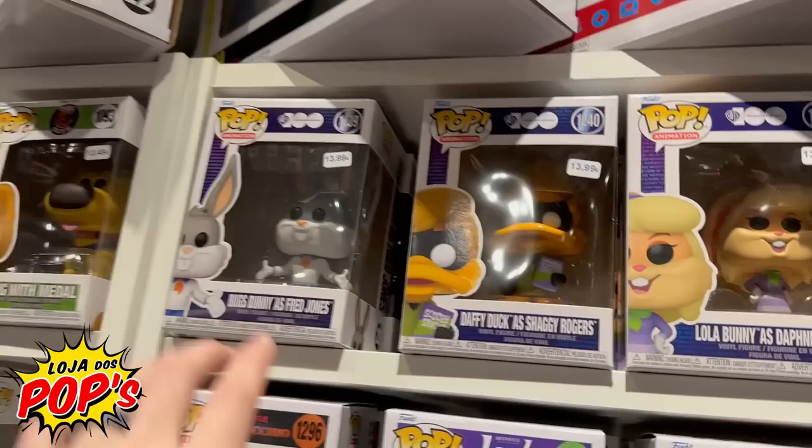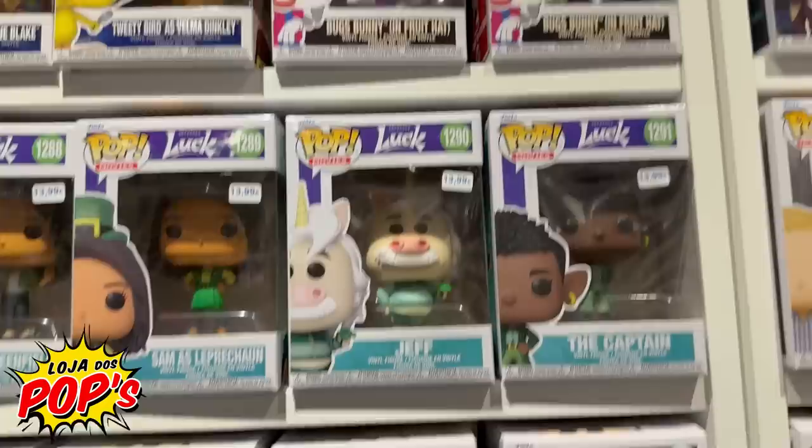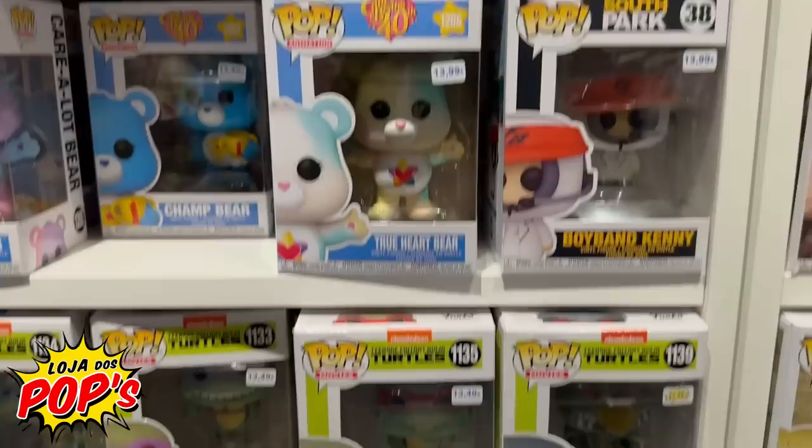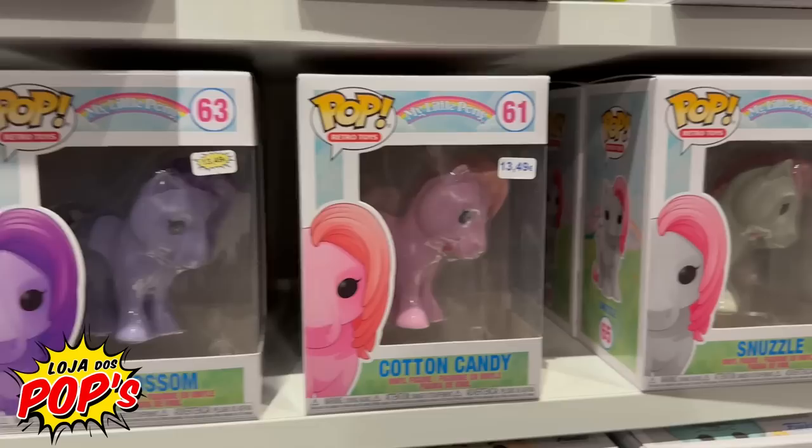Up here, I did want to highlight, they did have the new crossover line between Scooby-Doo and the Looney Tunes. Right here, we have the Bugs Bunny Diamond and Fruit Hat, which is super great. Let's see, we have some South Park pops, some more Care Bears. Here are some of the Teenage Mutant Ninja Turtles, from the movies line. Oh, your favorite line, My Little Pony. That's right. Here's my favorite line ever, the My Little Pony line. How could we forget that?